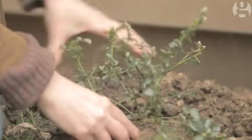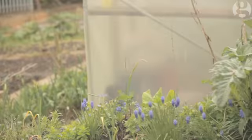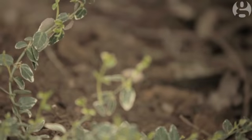We're at my allotment today and I'm going to plant some shrubs. An allotment is mostly about growing vegetables, but it's lovely to have flowers and shrubs which will offer kind of year-round interest.